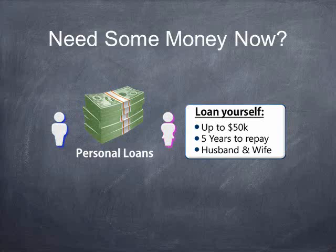Oh, by the way, if you use the borrowed funds to acquire a primary residence that you're living in, there's a Department of Labor exemption that extends the repayment period to as much as 30 years.